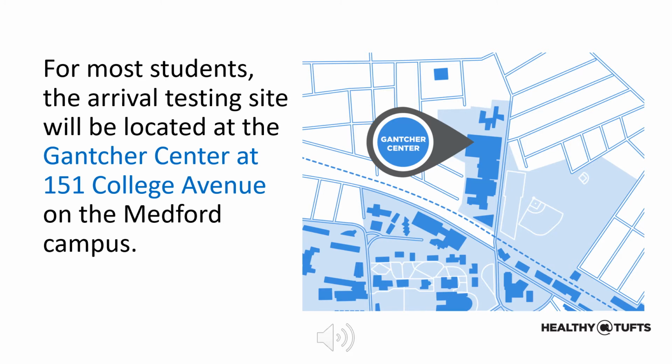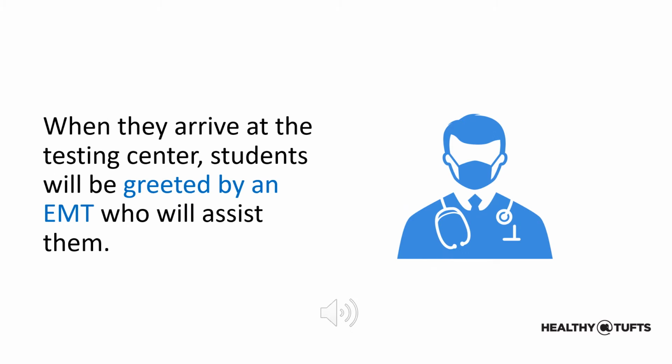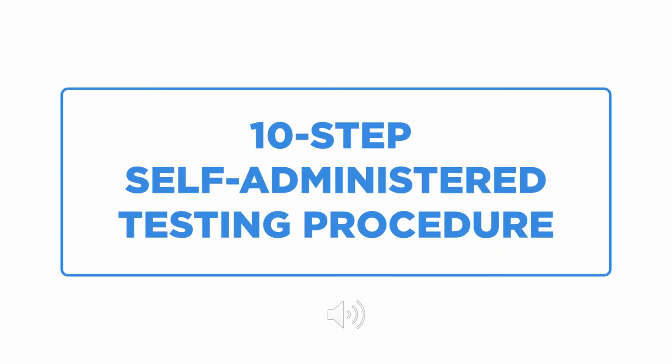For most students, the arrival testing site will be located at the Gancher Center at 151 College Avenue on the Medford campus. For SMFA students living off campus in the Fenway area, the testing location will be at the 230 Fenway building. When they arrive at the testing center, students will be greeted by an EMT who will assist them. Students will follow a painless 10-step self-administered testing procedure.